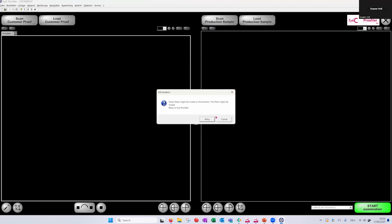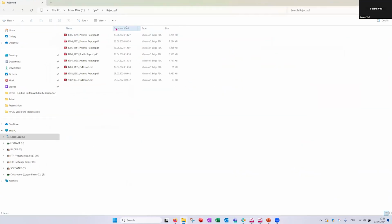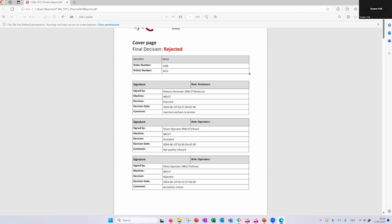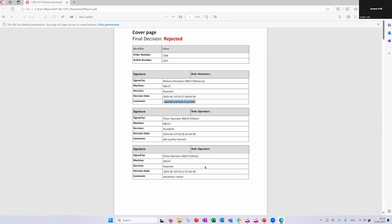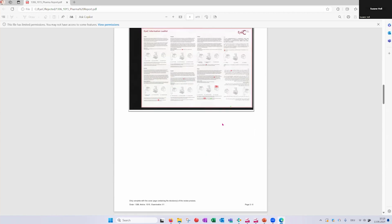I would like to show you the report shortly. So we have the rejected reports. This is our report. Now we have a cover page of the report that we haven't seen in the review station. The cover page has the result prominently in the foreground. It's rejected, the final decision. We have our order and article number and all electronic signatures, starting with the first inspection, the second person review, and the last and final review with the comments that we just typed in. And the following is just the report that we had with the parameter sets and the statistic of our inspection and the whole report.